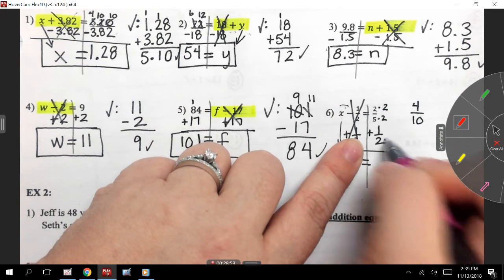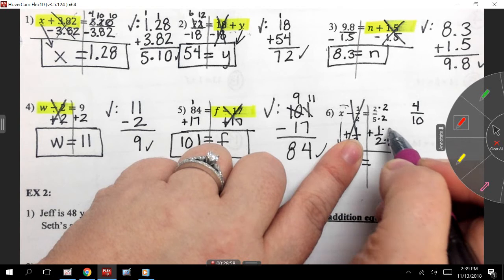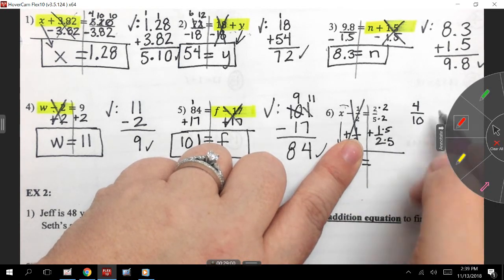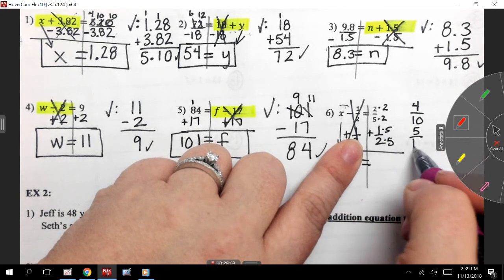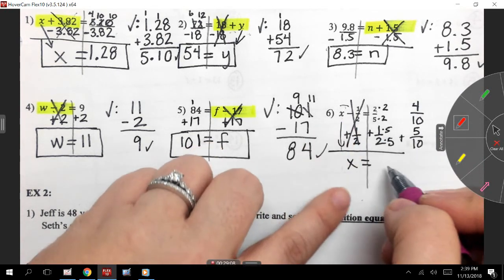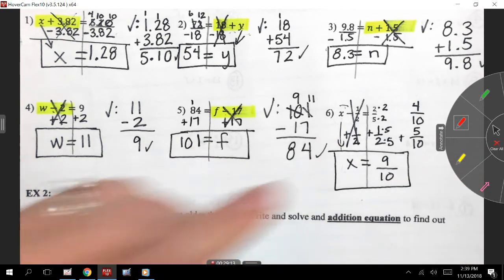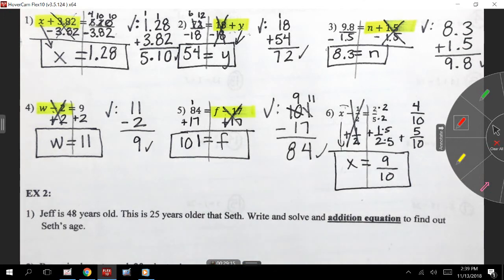All right, let's change this bottom number. I need it to match 10, so I'm going to do 2 times 5, and if I do it to the bottom, do it to the top. So now I have 1 times 5, which is 5, and 2 times 5, which is 10. Now do those have the same bottom number? Yes. So when I add them, what do I get? 9/10, okay? So guys, real quick, I got x equals 9/10. Does 9/10 simplify? No. If it would simplify, do you need to? Yes. Guys, if the fraction simplifies, you need to. I'm warning you right now, on your homework there's some that will simplify, okay?